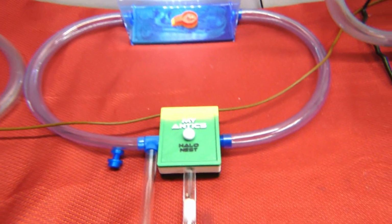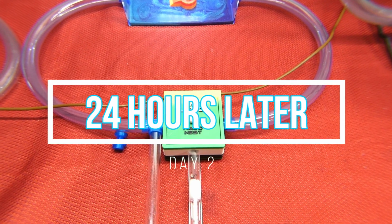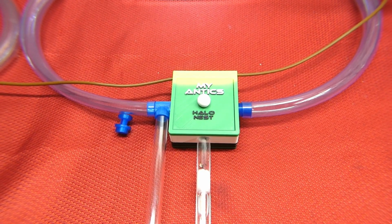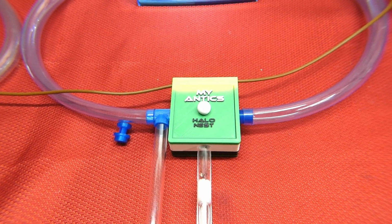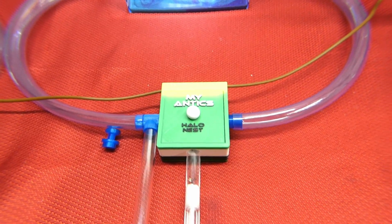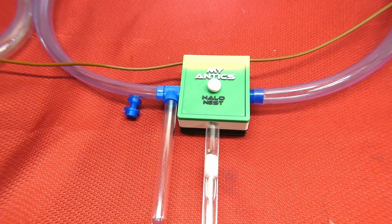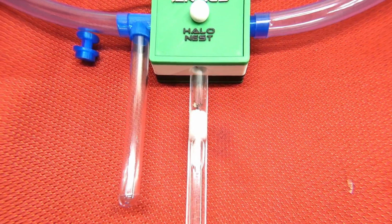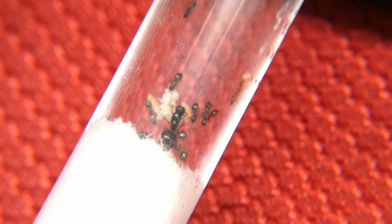Alrighty guys, day 2 update on our acrobat heart-shaped gasters. Last night off camera I saw 2 or 3 of the workers in the outworld exploring. I saw them going back and forth in the tubes, laying down pheromones, and at the moment the queen is still in her initial test tube, though a lot of the workers are now in the nest.